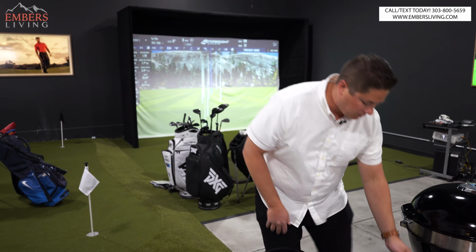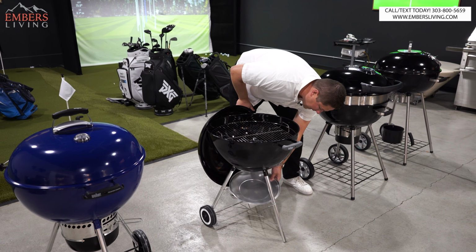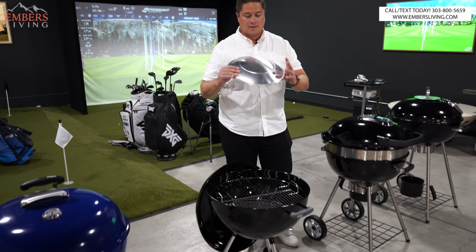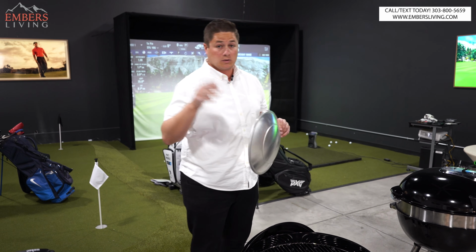This ash plate actually goes on the bottom down here, and that's how that installs. This looks like a weapon from like a WWE match. You hit someone over the head with that. No, just kidding, don't do that.